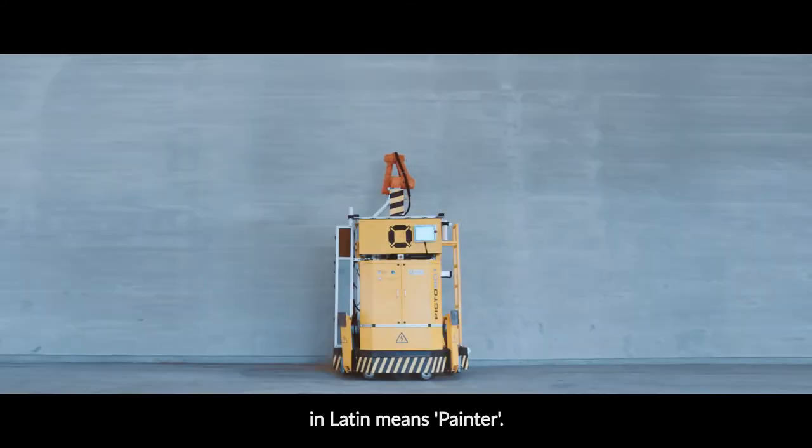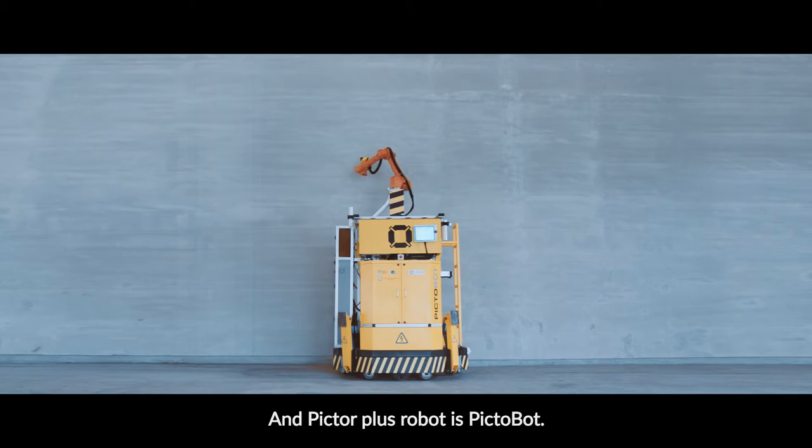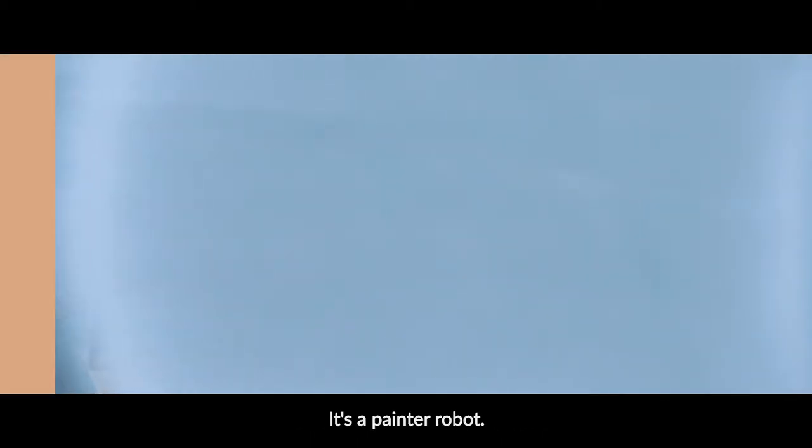Pictor in Latin means painter, and Pictor plus robot, it's PictoBot, it's a painter robot.